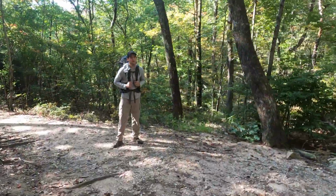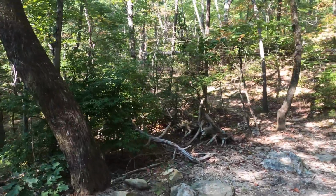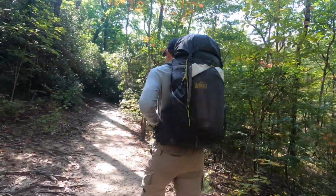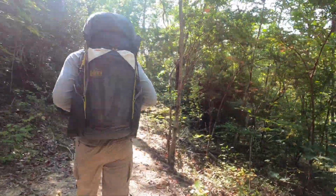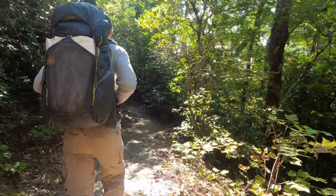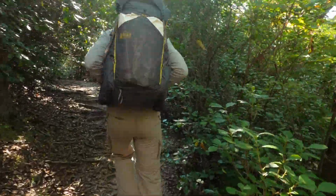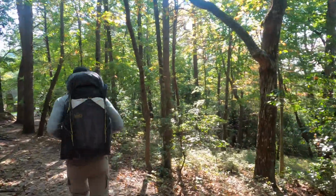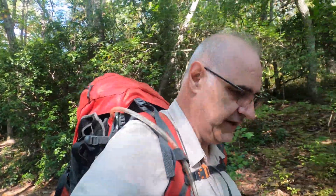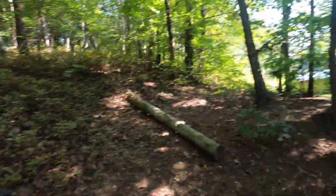All right, we've come down that connector trail. Here's the Cave Creek Trail that we took yesterday, heading off that direction. And this is the way back to the parking lot. This is like a super highway here. If I remember correctly, we're pretty close. Yep. There it is. All right, we have reached the end of our trail here. We completed our loop hike with a one-night stay near McDill Point. And here's the exit.